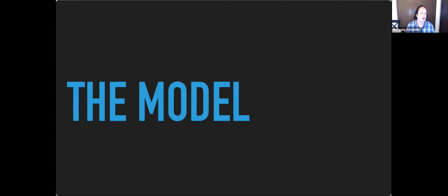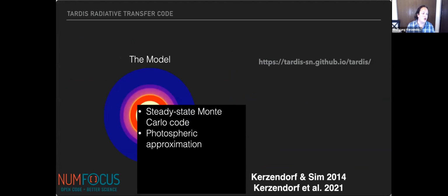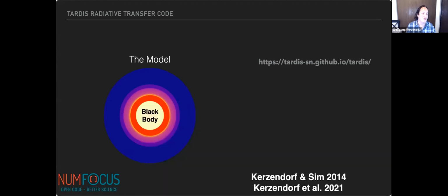So the model that we use is our trusty TARDIS model, which is the TARDIS radiative transfer code. It's a steady state Monte Carlo code. It does a photospheric approximation. We have non-LTE in various forms, so we don't purely use LTE. We use the nebular approximation from Lucy and the dilute LTE approximation from Lucy. We can also do a full NLTE for excitations, but we haven't done this here. We do line interactions and electron scatterings for now, and it's an open science code. Everyone can download it and look at it and say, no, you did things wrong there, TARDIS collaboration, this is wrong and you should change it. And if you find something wrong, you can also change it, and then we'll credit you.